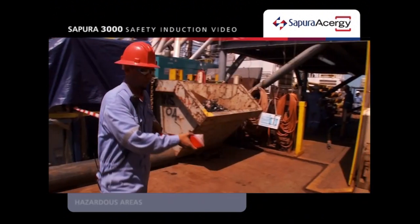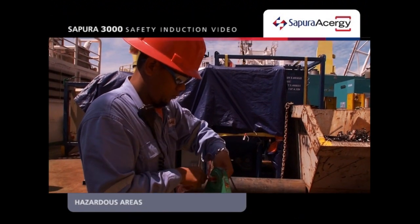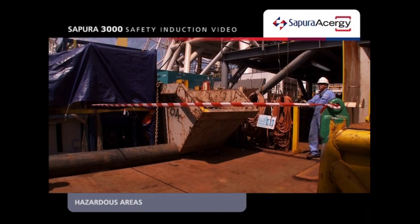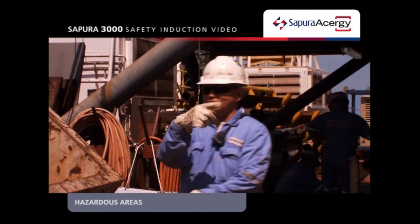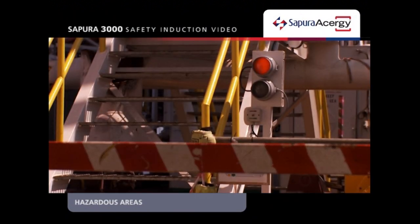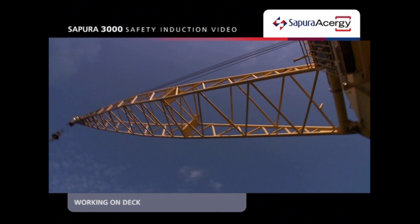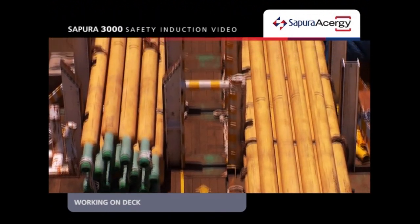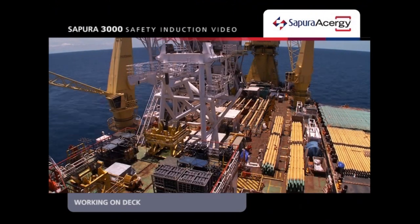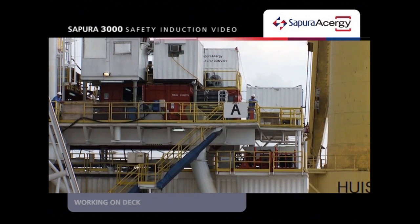Hazardous areas. For our safety, warning signs and barricades are placed throughout the vessel to alert personnel of hazardous areas and high-risk operations. Do not pass through, cross over, or remove the barricades. Adhere to the warning signs at all times. Working on deck. Certain work areas and structures such as cranes, walkways and work platforms are potential high-risk areas. Before you access these areas, please obtain approval from the person in charge.